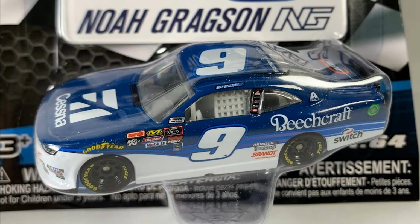I'm looking forward to giving my honest review on this car when it comes out, and probably giving you guys a nice little story about the time I met Noah Gragson at Watkins Glen. This would have made a great autograph item, but that was back at Watkins Glen, and this was released a month after that. So, story of my life right there.